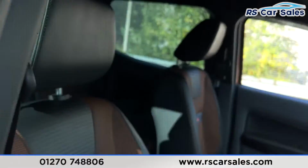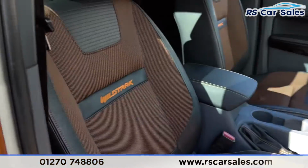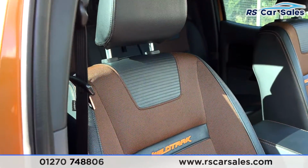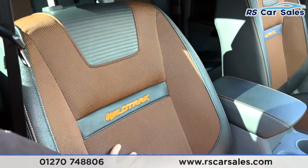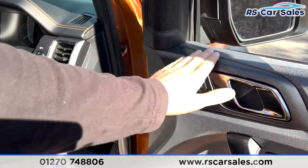Go to the front. There's a look at the driver's front seat. Now the driver is electrically adjustable. Both front seats are heated, so if there's cold winter mornings, the radiators make the difference. Again, half leather and half fabric with your WILDTRAK just stitched in over there. Electric windows, carbon fibre look trim.